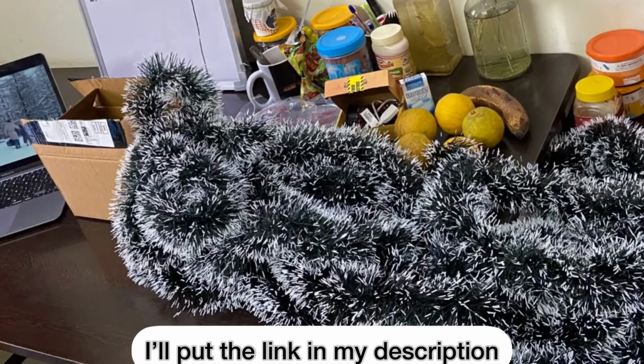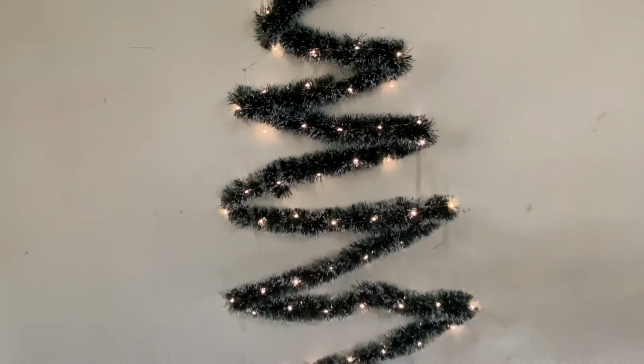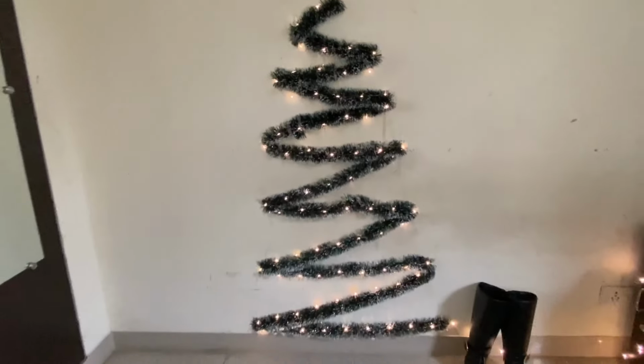I paid 250 for the fairy lights and 350 for the Christmas garlands, which come in a pack of 5. I used 4 of them for the tree and pasted them on the wall with normal sellotape. And there's the fairy lights, as you can see.